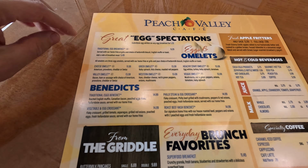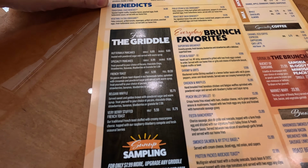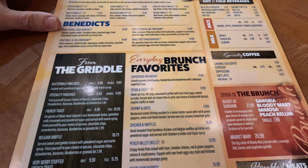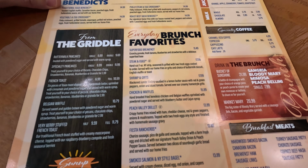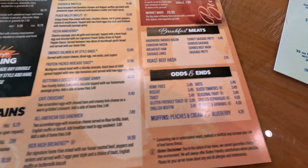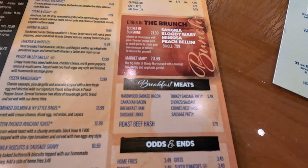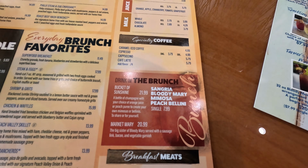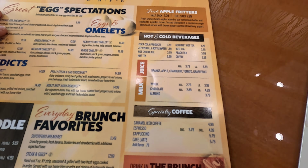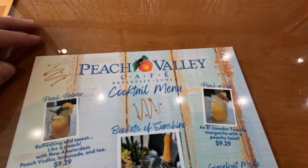But I'd like to kind of go through. They have some omelets, eggs Benedict. They have some things from the griddle like French toast and waffles. They even have like a chicken and waffle everyday brunch favorites. So they have some of that. The superfood breakfast. Just to kind of show you some of the different things they have. And they also have little odds and ends you can add on or just get separate. Different breakfast meats. Looks like they have some adult beverage there, guys. Different coffees. All the beverage. And then apple fritters. Also want to show you they have a cocktail menu, which is pretty neat.